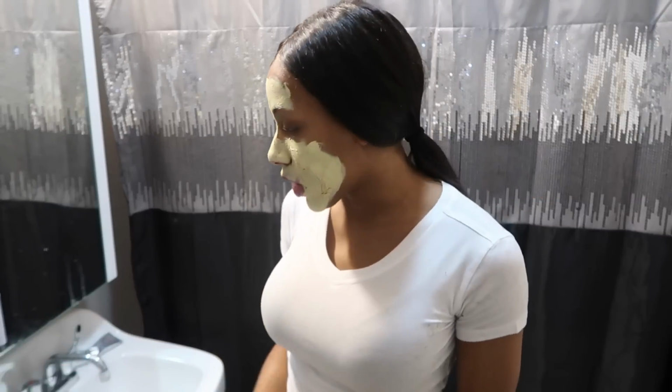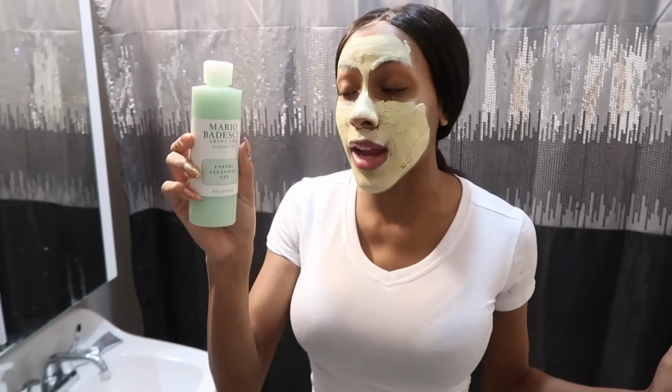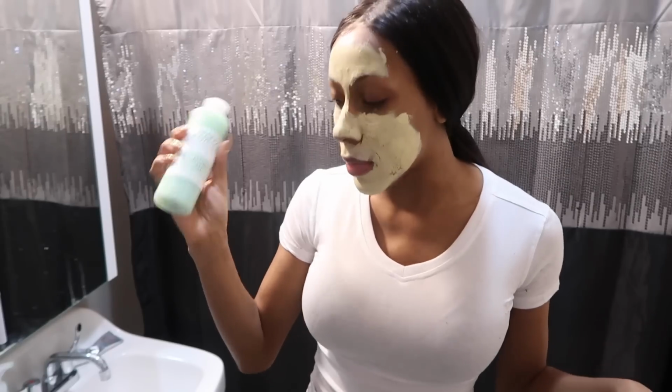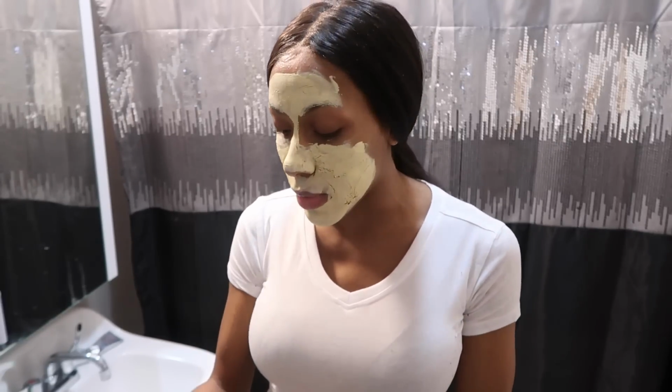Guys, we're in the bathroom now and I'm about to show you my skincare, because once I wash this off I'm going to do my whole routine. The first product I have is the enzyme cleansing gel. Something about my skin: I'm dry on my cheek areas and really oily on my T-zone. This is what they said would work best on my skin after I got a facial. So if you don't know your skin type or what products you should be using, go get a facial and they will tell you all about your skin and your problem areas. That's what I really like about them.